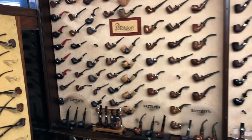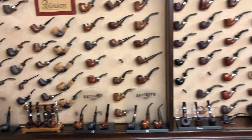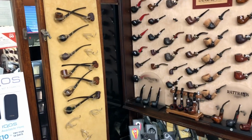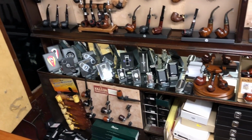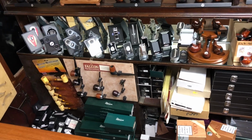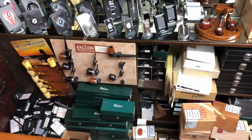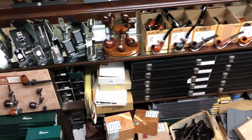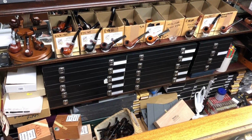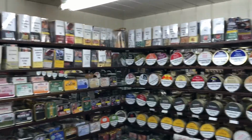You can see on the far left there, there's the Peterson Dracula that people like. I myself prefer the standard system. I find it very effective with the P-lip as well. But there's a lot to see and do here. Some cigar cutters, there's some Falcons, and of course, it wouldn't be a pipe store without the Missouri Meerschaum corn cobs. There's some, looks to be basket pipes, kind of cheaper range. And there's the good stuff.